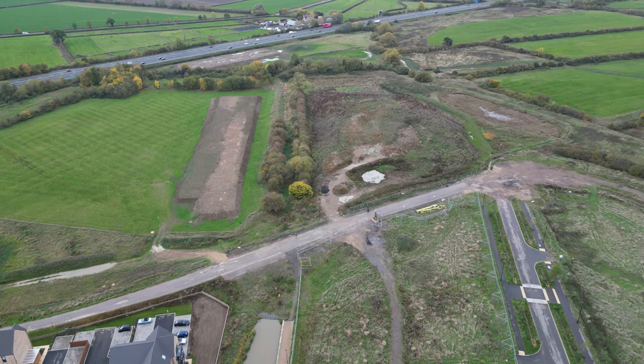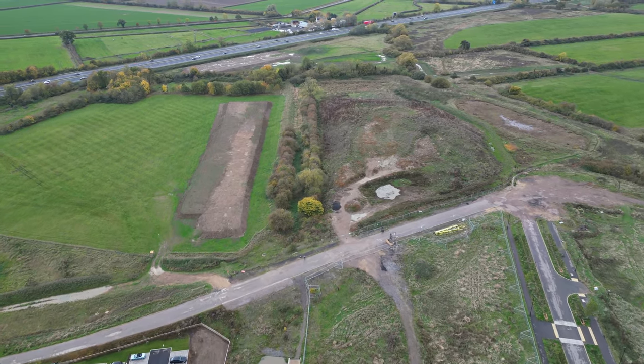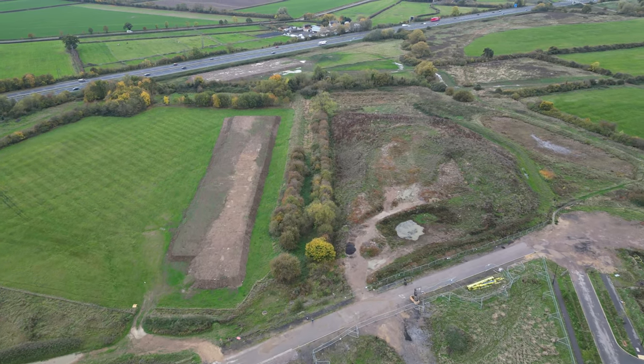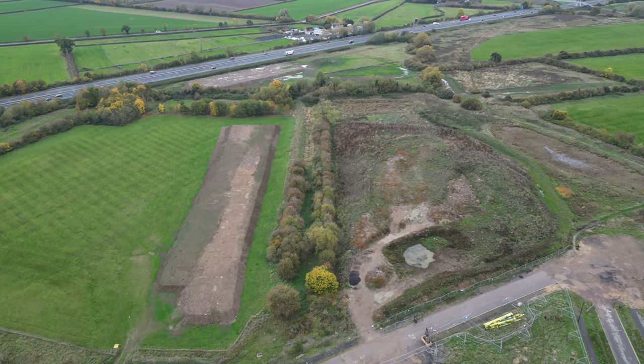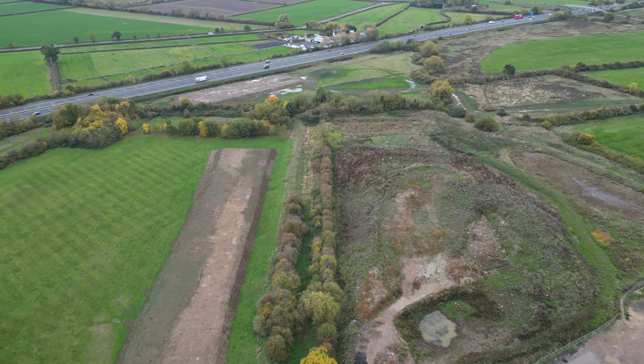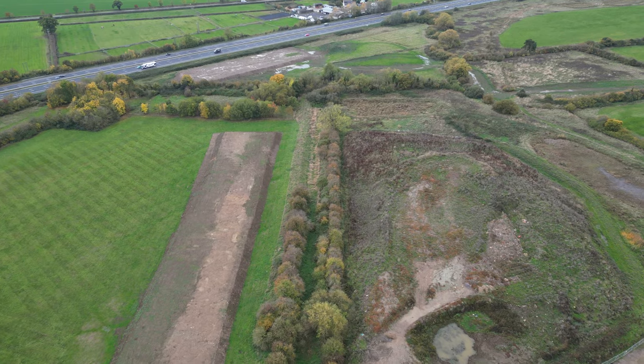Most of the work's done to the left of this. If you're following this route up here, you can see the tree line in the middle of my images here. That goes up, and roughly on the tree line going left, it's going to go across the fields and then go under Mill Lane, just up there.